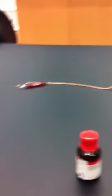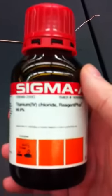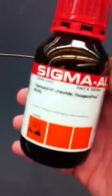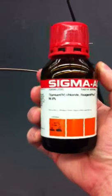Alrighty, today I would like to share one of the chemicals we're going to be using in the preparation of the research here at St. Cloud State. If I zoom in a little bit here, I think you can see what I have here is a bottle of titanium 4 chloride. It looks a little blurry right about there.